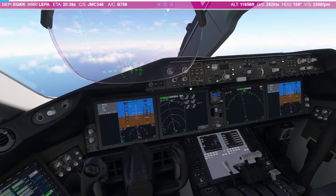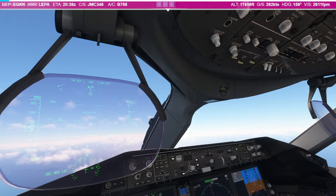Well, it's nice and smooth up here. I don't think we need to keep the passengers in their seats forever for the fun of it. So we'll put that to auto. We'll take off our lights that we aren't using, and just go with the strobe lights, beacon and nav.